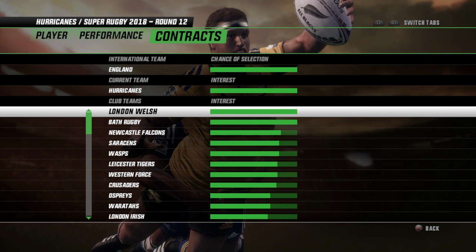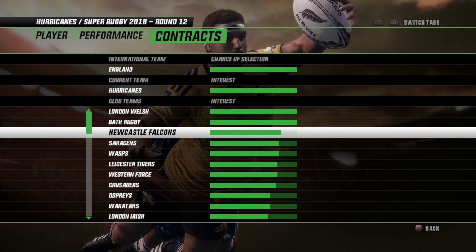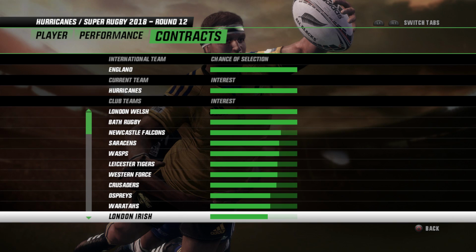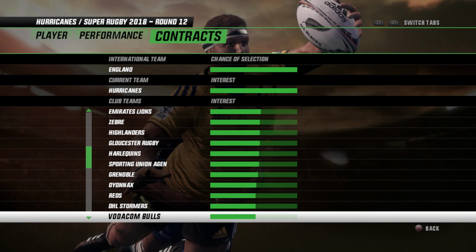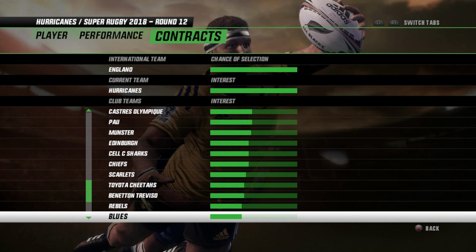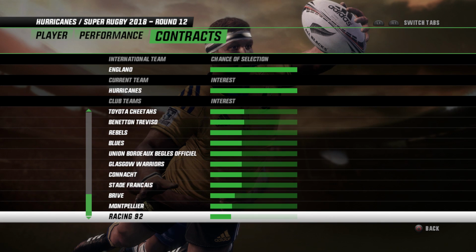So overall interest from around the globe. We can see still 2 teams max. Falcons, Saracens, Wasps, Tigers, Fords, Crusaders, Ospreys, Waratahs and London Irish all round out the top page here. Plenty of other teams with the huge bars as well. Very full from around the team. A lot of French sides, English sides, all wanting a piece of Nathan Nicholls. But Montpellier and Racing 92 still down the bottom.